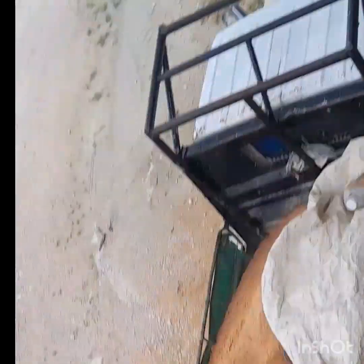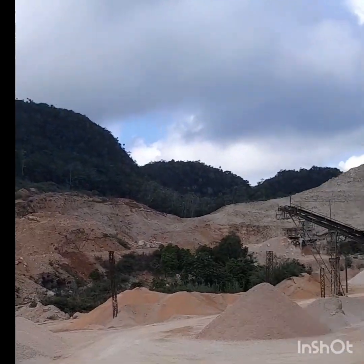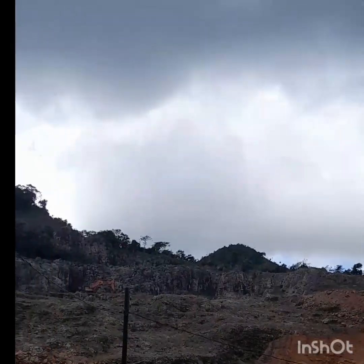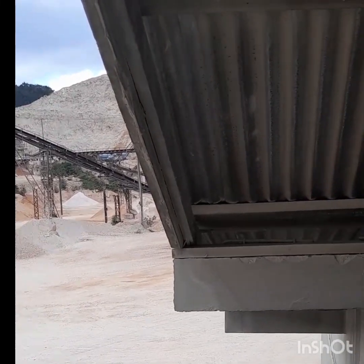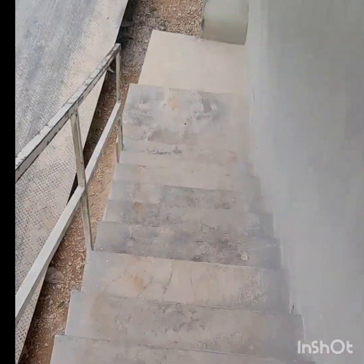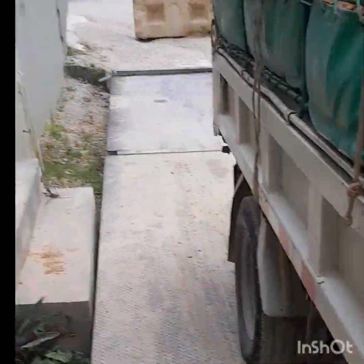Going back down the staircase. I have to be careful going back down the staircase. And off the scale, I am going to cover the marl with the chaparral.